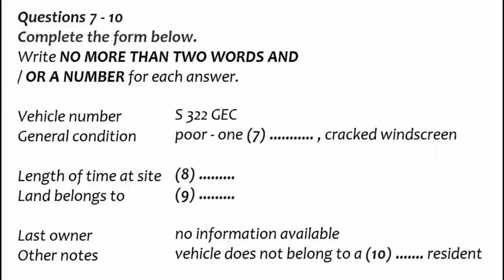I'd have thought the school would have reported it. Does the field actually belong to the school? No, it's part of Hill Farm Estate. Right. I'll just make a note of that. And I don't suppose you have any information about who might own the vehicle? No, I've no idea. So what will you do now?